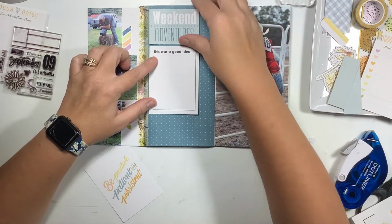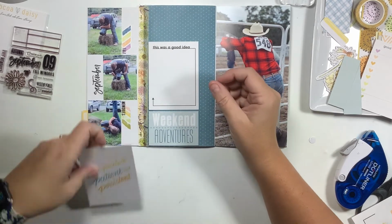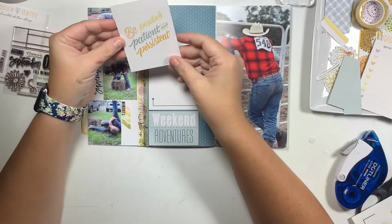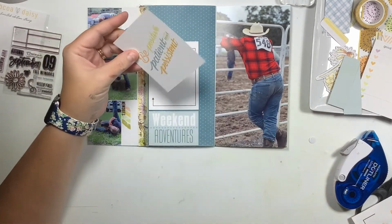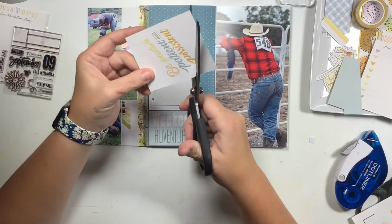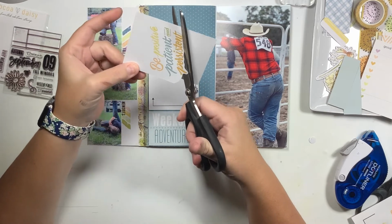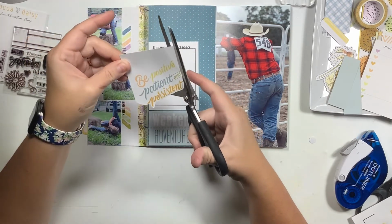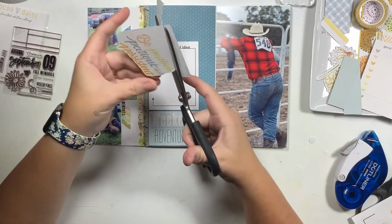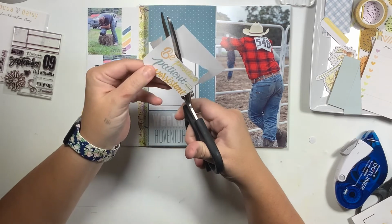And then this card, it says, "This was a good idea." That is where I'm going to put all of my journaling about that day. And then this piece I really loved. It says, "Be positive, patient, and persistent." And that is exactly the title of this whole story, of how it started, how it came about, and so far what his journey has been. So it was perfect, and I had to fussy cut this and include this just because it was absolutely perfect.